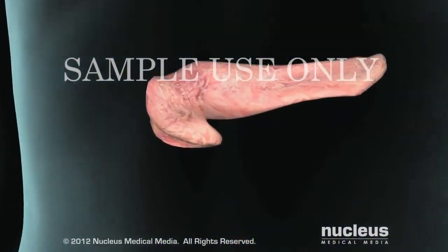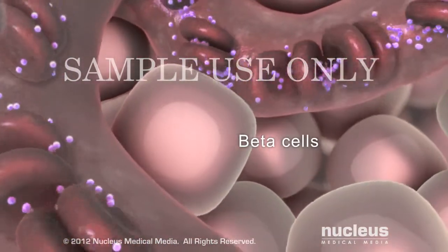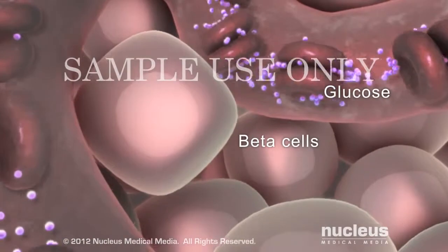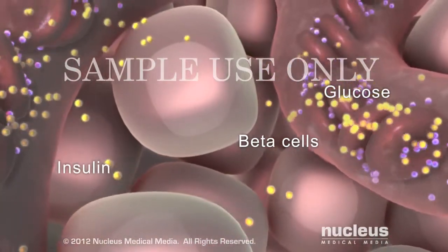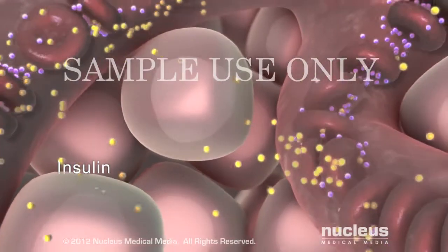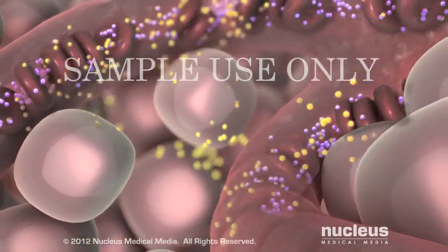When the blood reaches your pancreas, beta cells inside the pancreas detect the rising glucose levels. The beta cells release insulin into your bloodstream to reduce glucose levels and to keep your blood glucose in a healthy range.